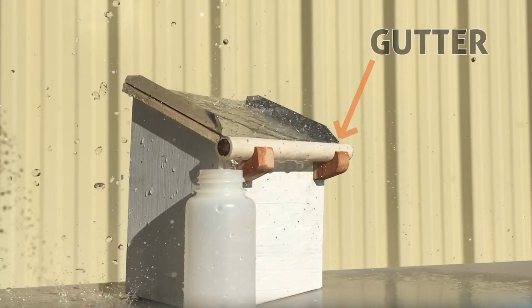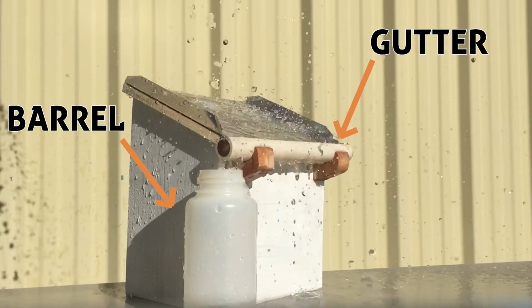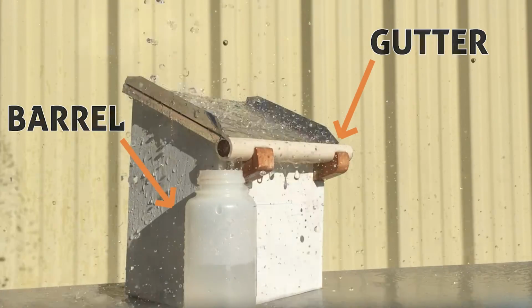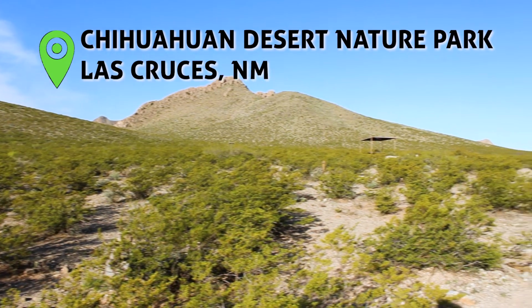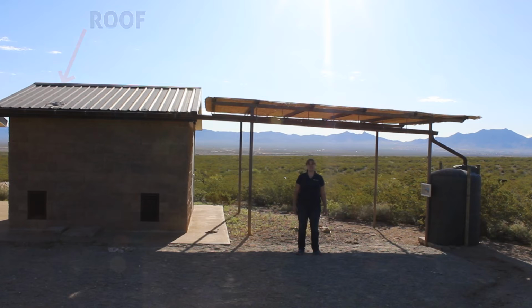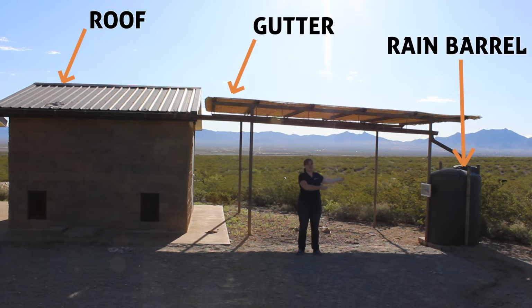Today, people use gutters and barrels to collect water off of rooftops, like this model house, where rain on the roof is directed to a holding container by the gutters. Let's check out an example that can be found at the Chihuahuan Desert Nature Park in Las Cruces, New Mexico. Our rainwater harvesting system is made up of the roof, the gutter, and the rain barrel.